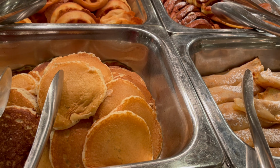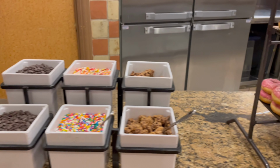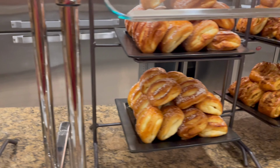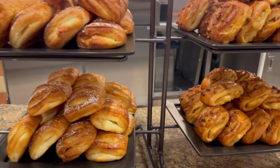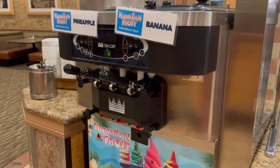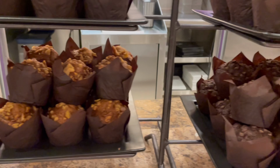I know this is a really controversial buffet. Some people love it and some people hate it. I felt like personally there was a lot of choice. There was so much to choose from, but I didn't feel like anything was, oh my God, this is so amazing. I liked the omelet a lot. I thought that was really good. They even had make your own ice cream. There was a lot of different options here.